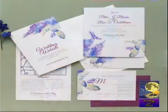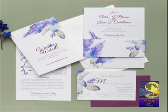I am fascinated by the variety and you brought a lot of great things here to show us. In fact, I want to look at one of them right now. We have one that has some lilacs on it. So here we're looking at pieces from a stationery suite, right? Yes. So what do we see here?